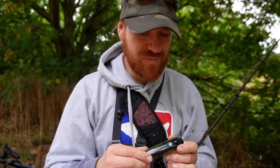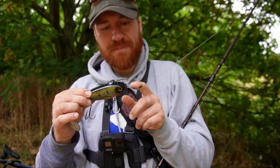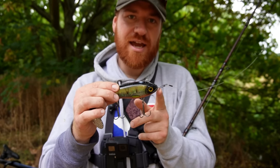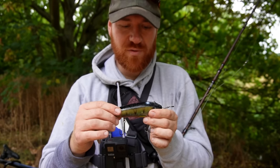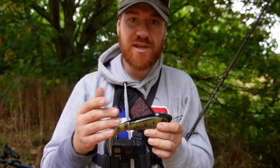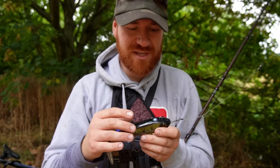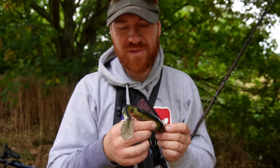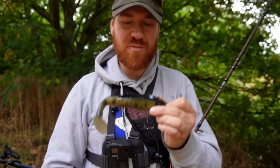And to avoid having to change baits all the time, what you can do with this is you can fish the front hanger when you want to fish shallow areas, because that'll make it really shallow running in the water. If you want to fish some of the deeper holes that are maybe 3, 4, 5, maybe even 6 foot deep, put it on the top hanger there and it'll pull it down, make it go down deeper. That's what I've been using today, and that's what I've had most of my action on.